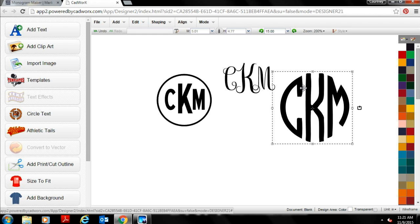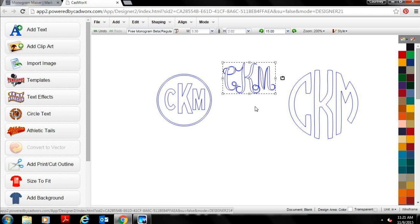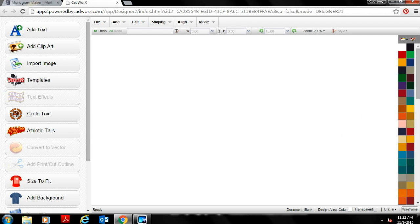One thing I forgot to mention, I do want to make sure to mention, if you do use a script font and I switch this to wireframe, you're going to notice that the lettering actually will cut through each other. So if you select that script image and go up to Shaping, Weld, now these are all reading as one. So it's going to allow you to cut and weed these very easily because it's all reading as one image and not cutting into each other. So that kind of concludes how to create monograms with CADWorks Live and concludes our Viewer's Choice episode.